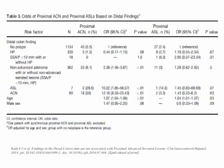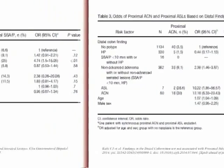when we focused on proximal advanced serrated lesions as the endpoint, only patient age was significantly associated with proximal ASL. The findings in the distal colon, regardless of their type, were relatively insensitive regarding predicting advanced serrated lesion in the proximal colon. In other words, there was no significant association between distal polyp type and proximal advanced serrated lesions.